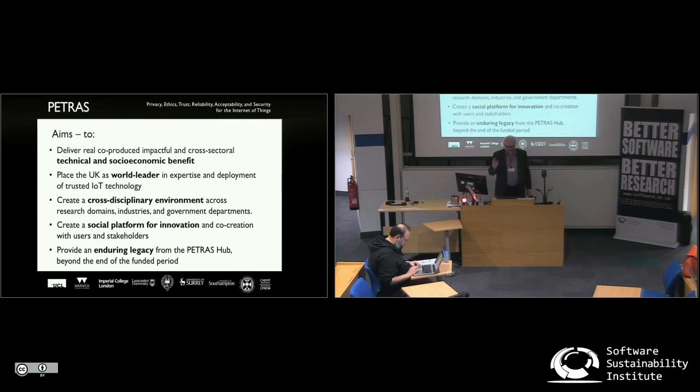The funding, I won't read it all out, many of you have seen slides like this before, but I think the important sense to get from this is it's set up very much as technical and social at the same time. And in fact, that structure is really designed into the project. So every stream of activity in the project has two lead co-investigators.